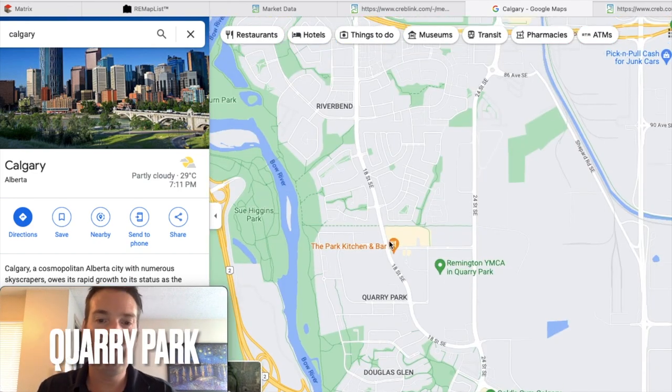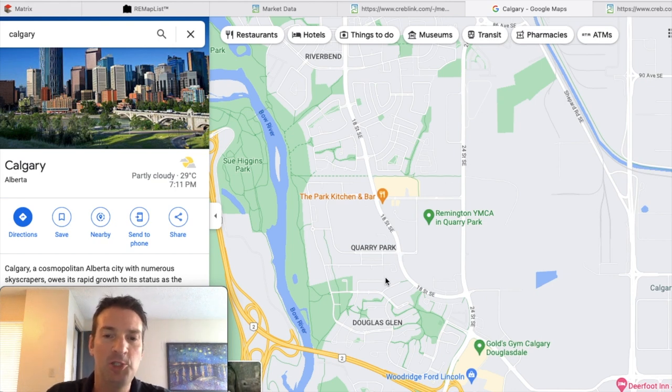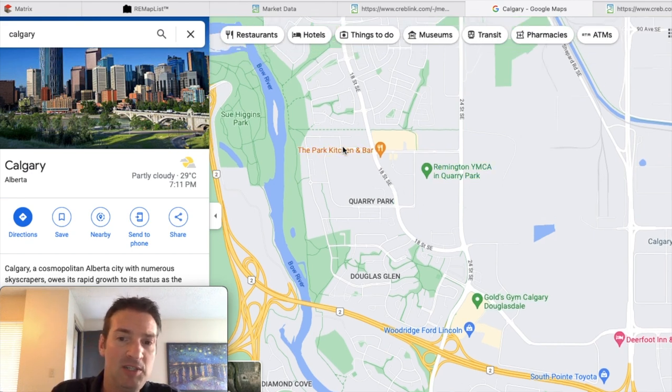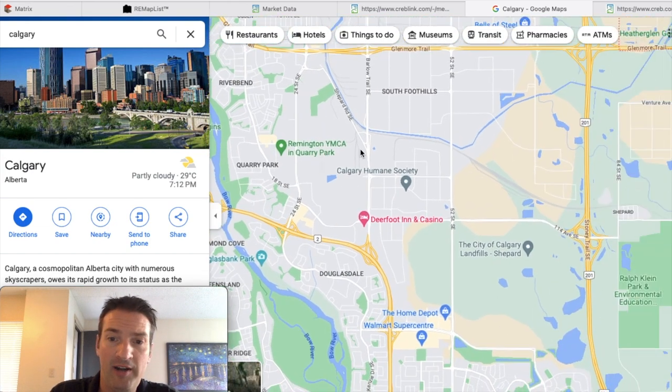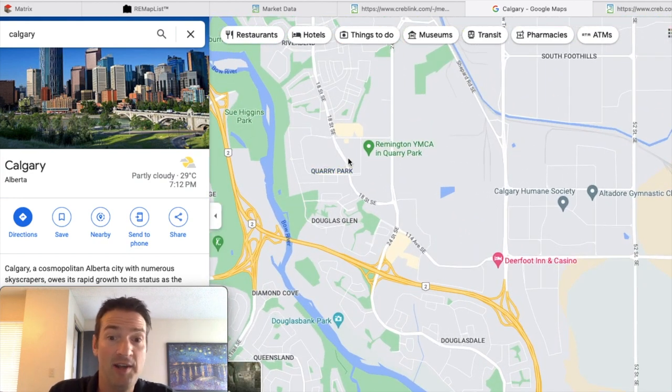And the last micro region of Douglasdale is actually called Quarry Park. It should be its own neighborhood, to be honest. It's very different than Douglasdale. Douglasdale was built in the mid-80s to the 90s or around there. But Quarry Park is brand new. This part used to be a gravel pit. There was nothing here. It was all industrial. Again, this whole area over here is all industrial. And that's exactly what Quarry Park was.